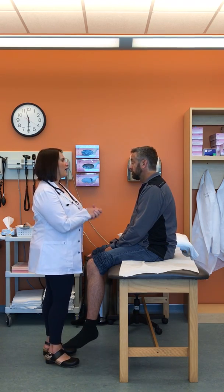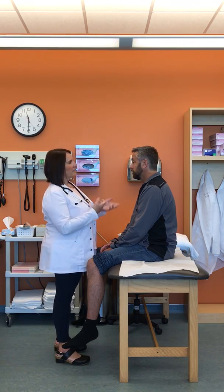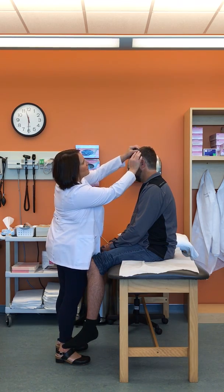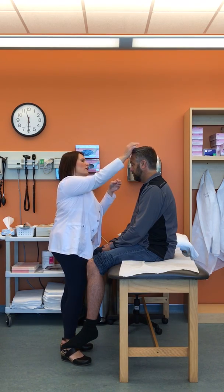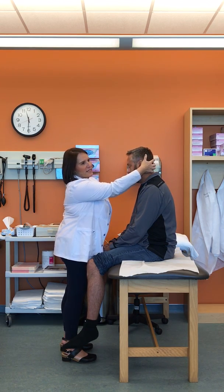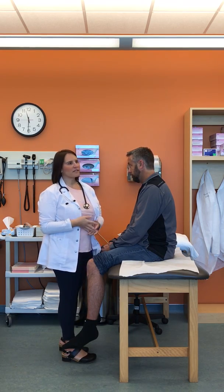I'm going to begin with his head. His hair is clean, it is dry, it is nice salt and pepper color. I'm going to inspect his scalp. I'm going to look for any rashes, any scaling. I don't visualize any. I'm going to palpate the head. I don't feel any lumps, any bumps, or anything that is out of abnormality. I would say his head is normocephalic.